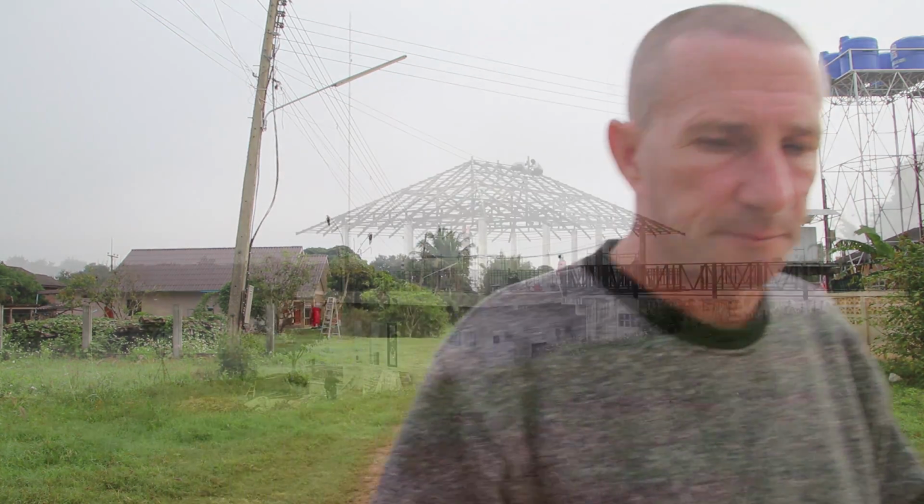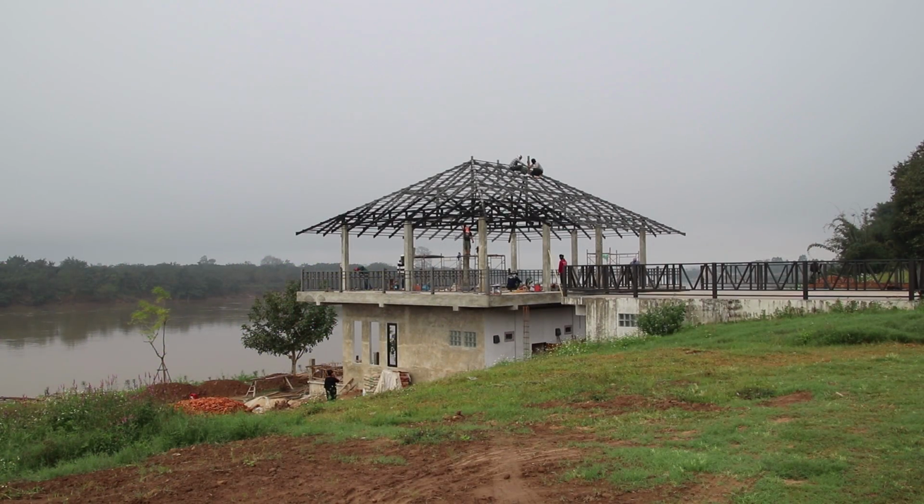But as I came to see the cow pen, I noticed that the house is coming along quite a long way. They're now putting the roof on. Come and have a look. Well, as you guys can see, the house has come along an awful long way. It's beginning to look really nice.